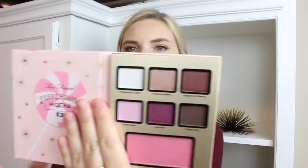This one is the Too Faced Peppermint Mocha palette. I really love the sprinkles eyeshadow in this one. Oh my goodness, I didn't even notice this. If you want to get these out individually, you can totally do that too, and it's two and has a little to and from on it. And this one total was $49 as well.